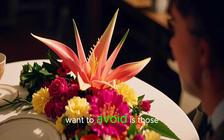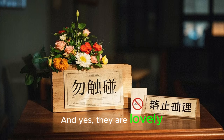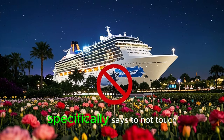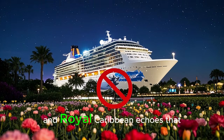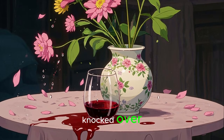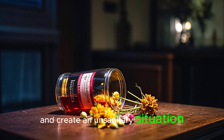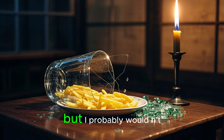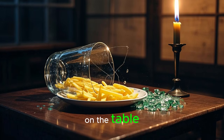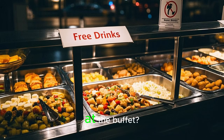Something else that you may want to avoid is those lovely fresh flowers that you see on every table. And yes, they are lovely, but according to cruise ships, they're off limits. In fact, Carnival Cruise Line specifically says to not touch these flowers, and Royal Caribbean echoes that advice. The reason why is that the flowers can easily be knocked over, and then you may spill your drink or sauce on them, and then they can die and create an unsanitary situation. Now, I don't know about you, but I probably wouldn't want to eat my fries in a restaurant if someone had knocked over a flower on the table. How about you?